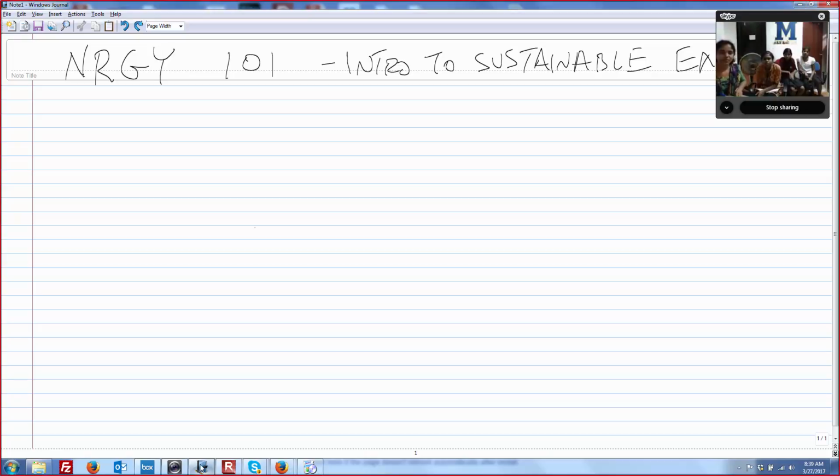So what I'm doing is just sharing my screen. This is my notepad, and there are a few things that I want to start with. It's going to be fairly technical, but I want to make sure that we understand these things right off the bat before we get started. So the first one I want to talk about is power versus energy.